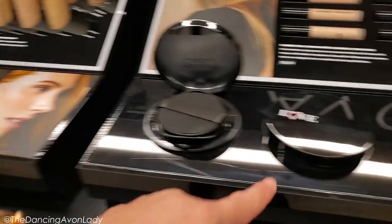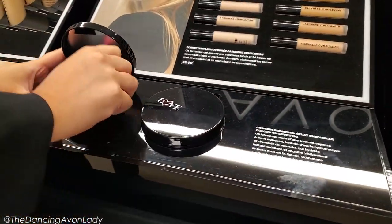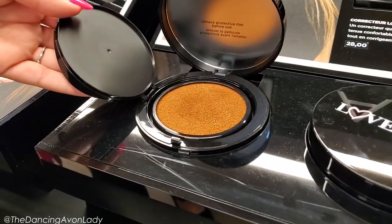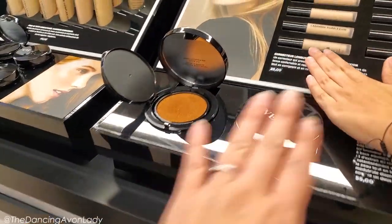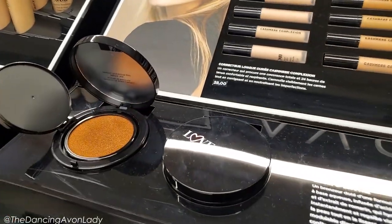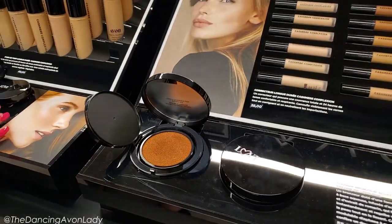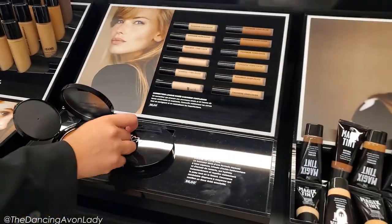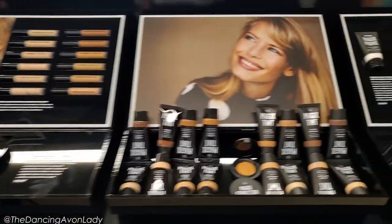What is this? It's the bronzer. This is the bronzer? Oh my god, it's ginormous. The cushion bronzer. It is huge. Compare it to a hand. It's really big. Crazy. Compared to this one. You know, there's blushes and then there's the highlights too. That's crazy. That's amazing.